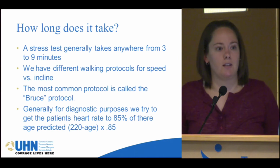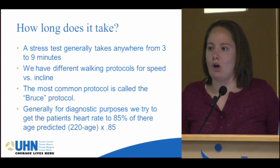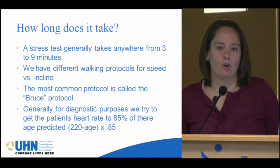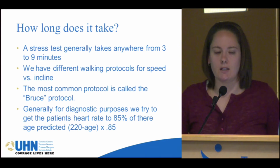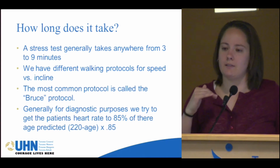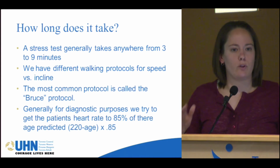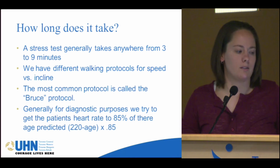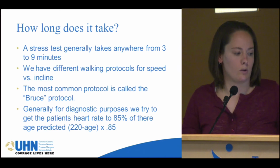So how long does a stress test take? Generally anywhere from 3 to 9 minutes is what we see on average. There are people that go much longer than that. There are people that go less than that, and that's totally fine. We have different walking protocols, which is speed versus the incline. So for some of you, we keep it nice and flat, and we just increase the speed as you go. For some, we increase the speed every 3 minutes and the incline every 3 minutes. And that one is the most common. It's called the Bruce protocol. So this Bruce guy was pretty intelligent and is well known because this protocol is used all over the world.